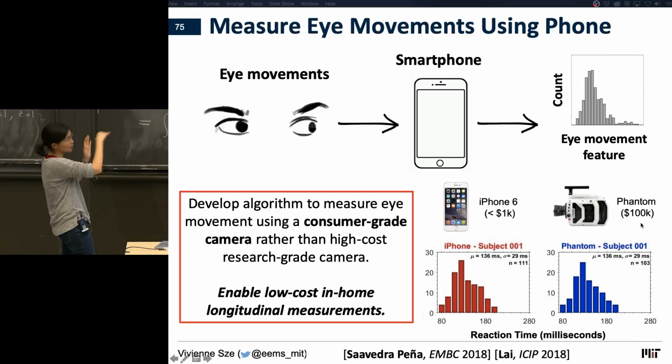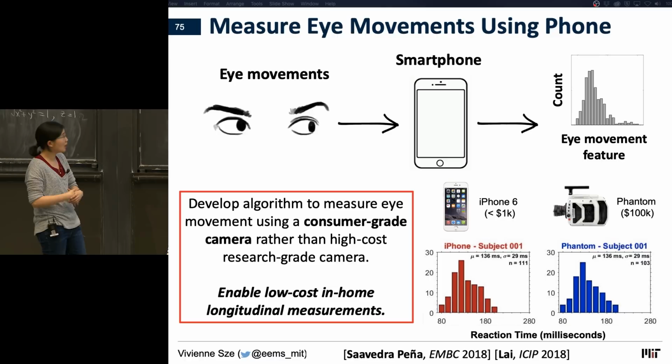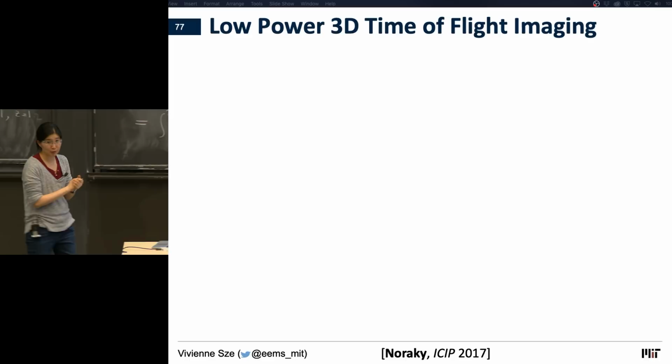Why is this exciting? Because it enables us to do low-cost in-home measurements. What you can imagine is a patient could do these measurements at home for many days, not just the day they go in, and then bring in this information, and this can give the physician or the specialist additional information to make the assessment as well. So this can be complementary, but it gives a much richer set of information to do the diagnosis and evaluation.